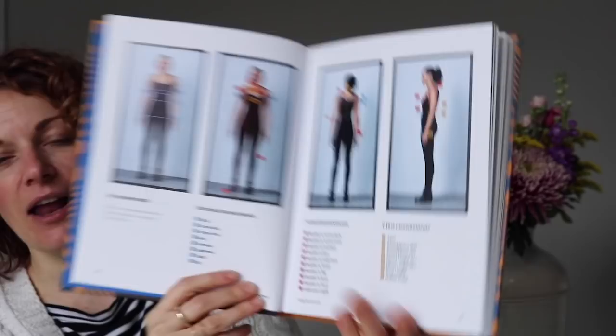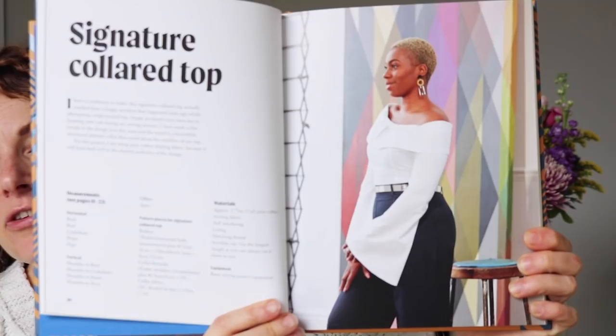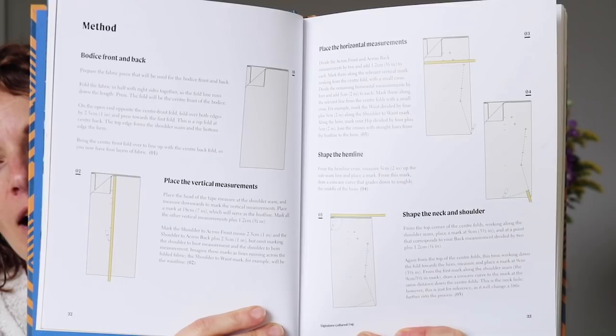It sounds quite complicated, but I think it's easier than it sounds. It gives you loads of information on how to measure yourself and all of that, and then it goes into projects. So everything from, let me just find one. Sorry, I should have it. So this is one of the signature collared tops, like so. And then it goes on to show you how to make it using this freehand technique, marking onto the fabric directly.